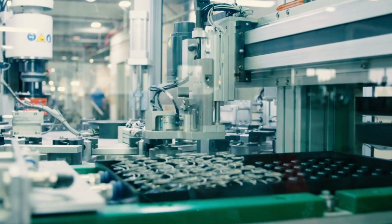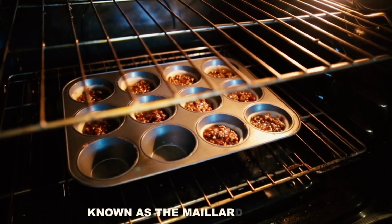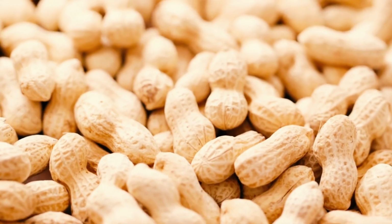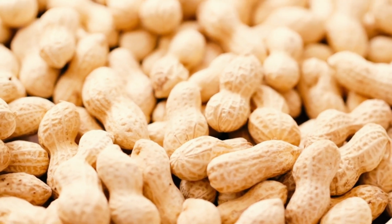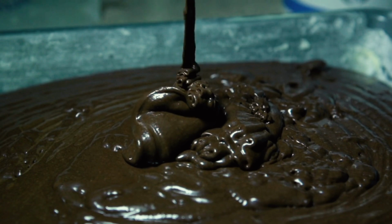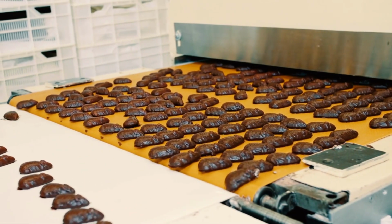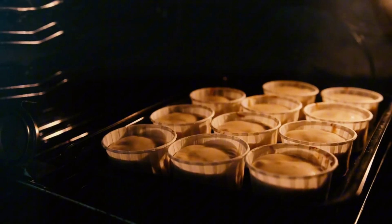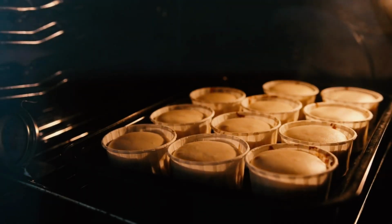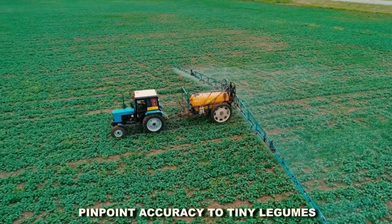At the heart of this process is a fascinating bit of food science known as the Maillard reaction. As the peanuts roast, their proteins and sugars undergo a complex series of chemical changes. This reaction is responsible for creating the deep, complex flavor compounds that give Reese's peanut butter its distinctive taste. It's the same principle that makes a perfectly grilled steak so delicious, but applied with pinpoint accuracy to tiny legumes.